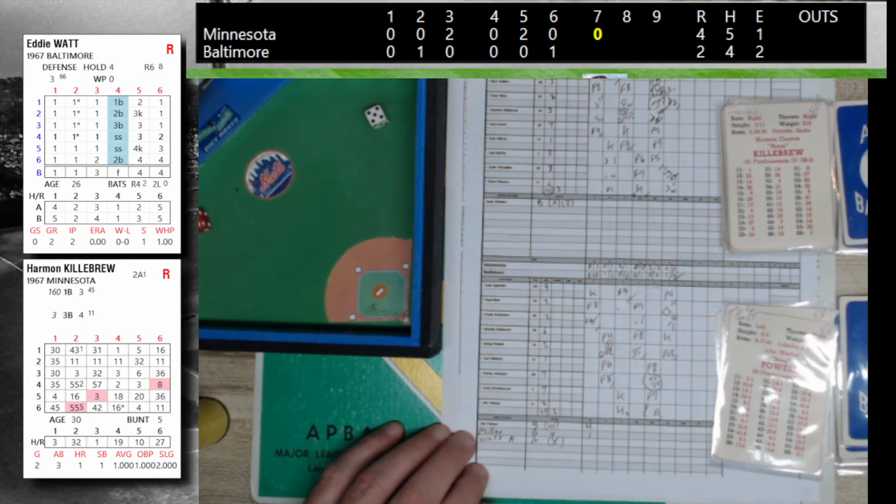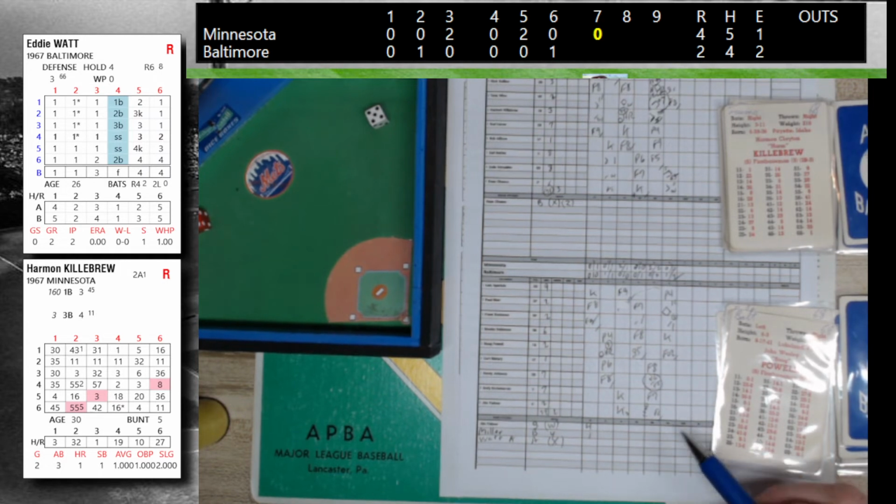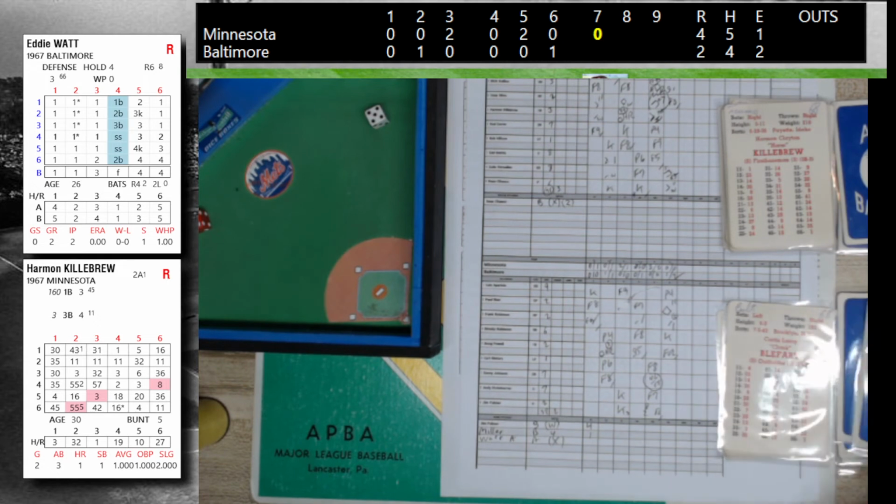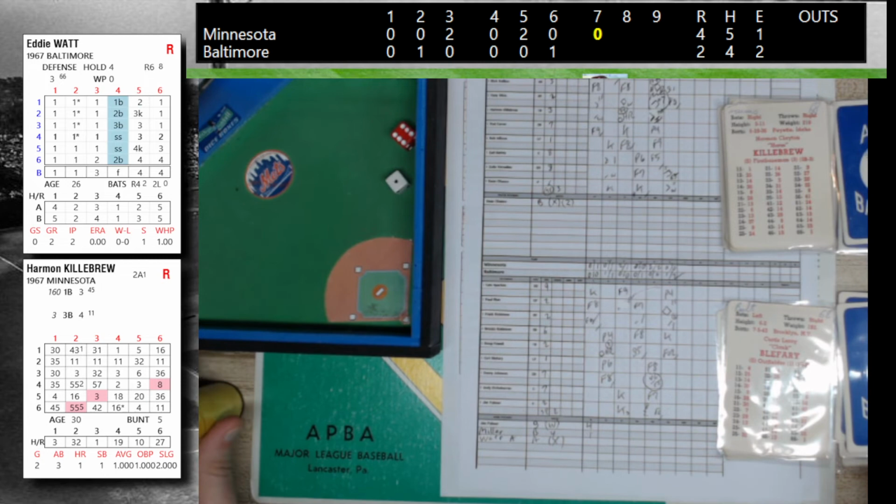And we go to the top of the 7th inning. Excellent game, 4-2 right now. Now I may have to pull Chance. Once Chance gets 3 times around the order, I may have to pull him. We'll see. We'll feel it out. But it's going to be Killebrew facing Watt. Watt's an A pitcher, so he's like the best.